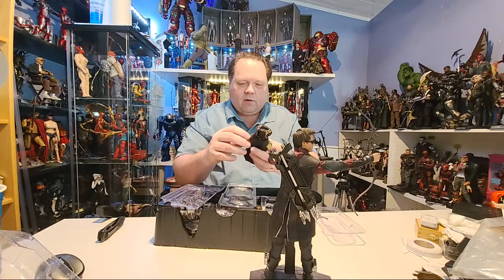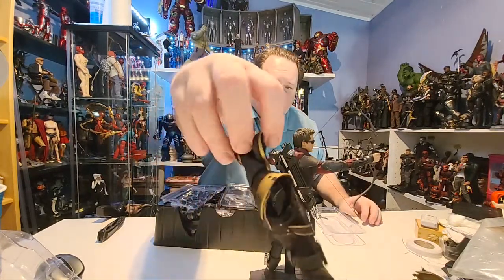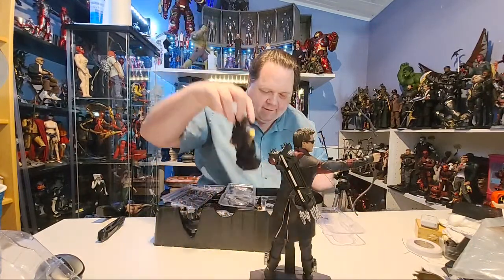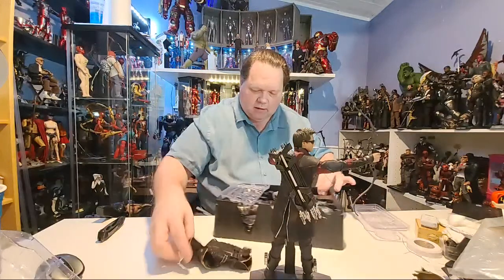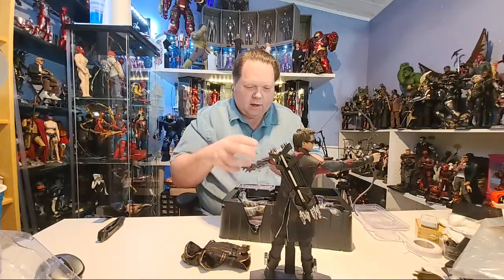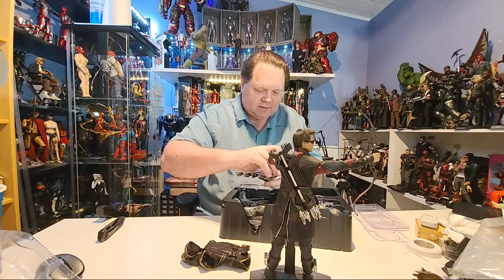So this is his hoodie. The reason I bought two is I wanted to display one with the hoodie and one without the hoodie. Clint. Clint is his name, right? Jeremy Renner.